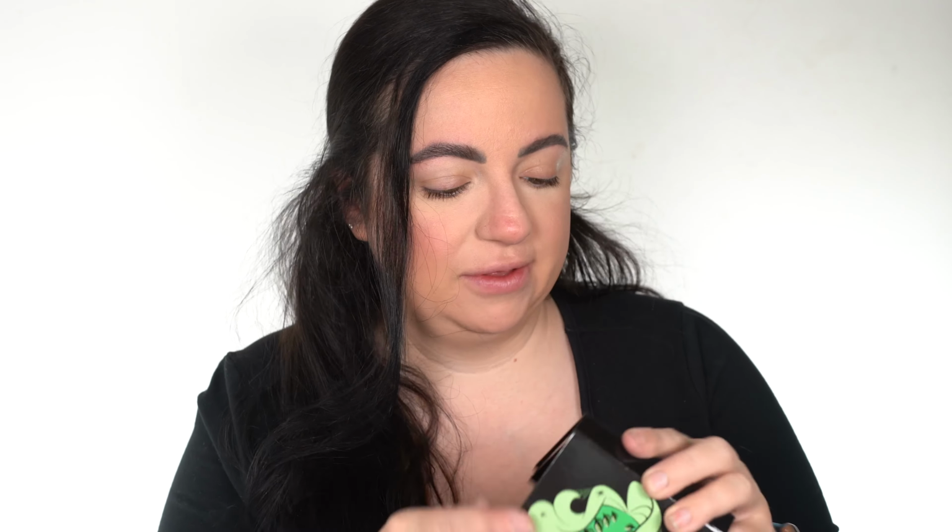So it seems like whatever colors are here is kind of the color story you're gonna get in the palette, so I love that idea. I can't wait to swatch this. It looks so pretty. It's kind of like a multi-chrome. I wonder what the value of these are individually.